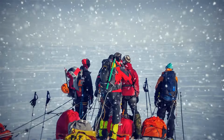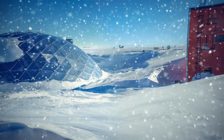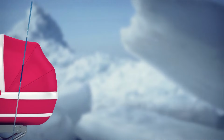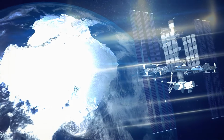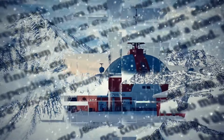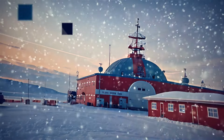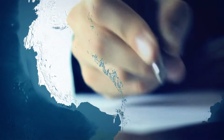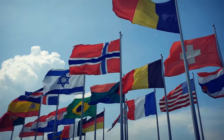People do a lot of work in Antarctica now, residing there for many months at a time to study this mystery of a continent. Over the years, even a few children were born there. But it's not a country, and the land doesn't belong to anyone. It's governed by the Antarctic Treaty System, an agreement of peaceful research and collaboration that suspends all territorial claims. It was first signed by 12 nations, and now there are 59 supporters, half of whom have decision-making powers.